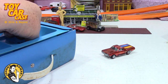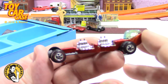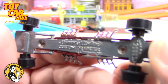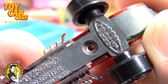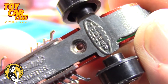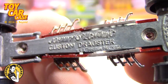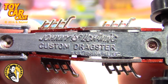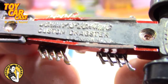Now there's only 8 spots here, and kind of what I'm seeing, I'm telling you, Johnny Lightning, some of their designs, to a normal person, these designs would be like, no way, too goofy, too weird. This is Topper, see that? And remember, in one of our other videos, we had Topper large scale like Tootsietoy cars. Custom dragster, patent pending, Johnny Lightning.